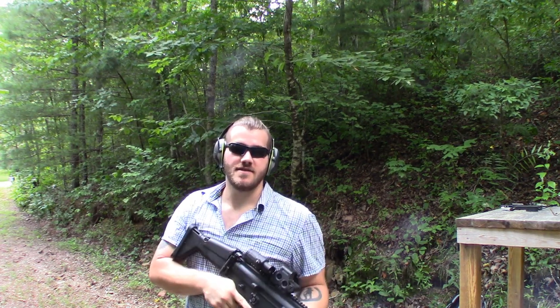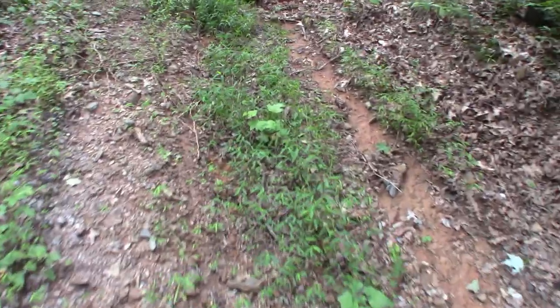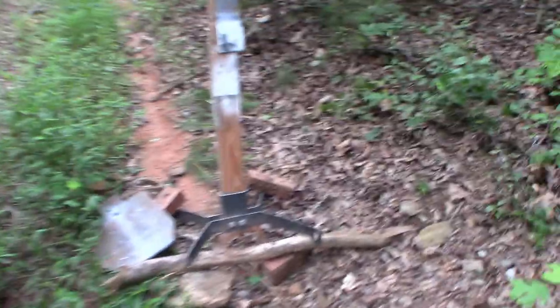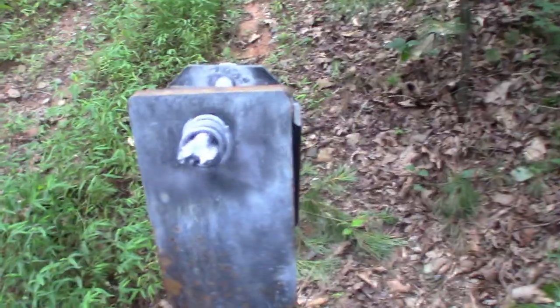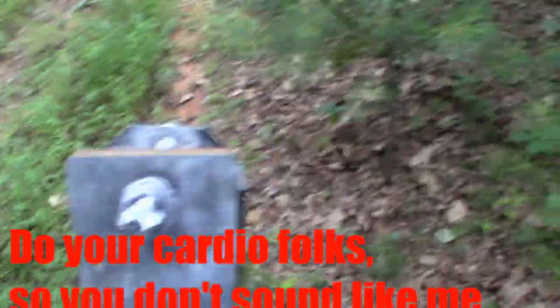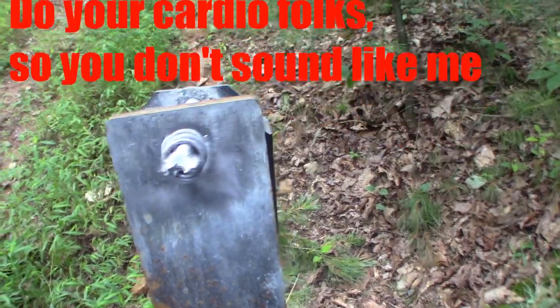All right, I actually knocked my steel down. So let me go reset that and we'll see what's going on. Walking up here towards my rigged up target system, it's knocking the steel down. I thought it fell over. I actually apparently hit that carriage bolt there that holds that piece on there. So I'm going to be out of commission until I get by the hardware store.